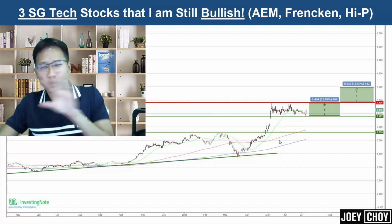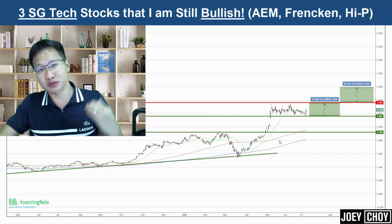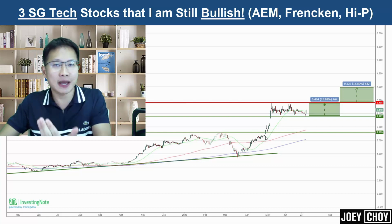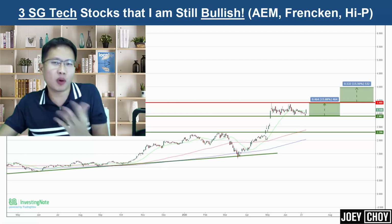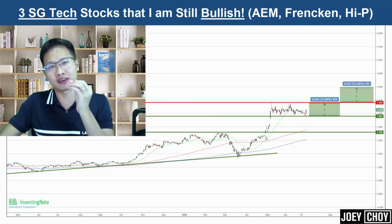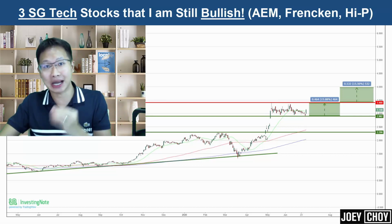So, just a quick brief of the Singapore technology sector. In March and April, we started to see many of the technology counters pushing up by more than 20-30%. But then in May and June, they started to consolidate sideways, so not much of a move. But over the past 1 to 2 weeks, we started to see bullish price action coming back, and that's where we started to look at these counters again.